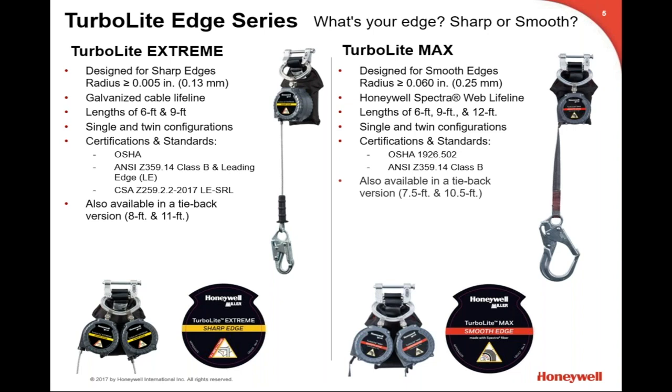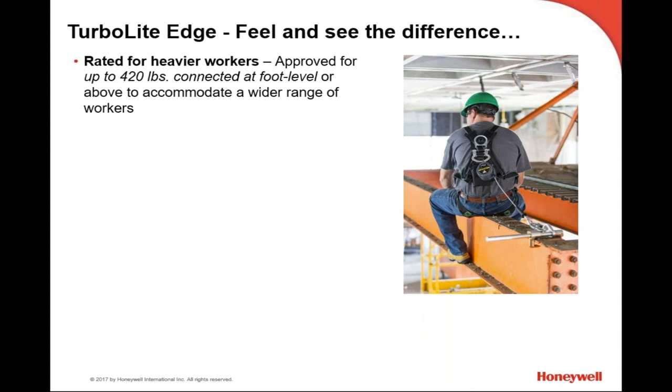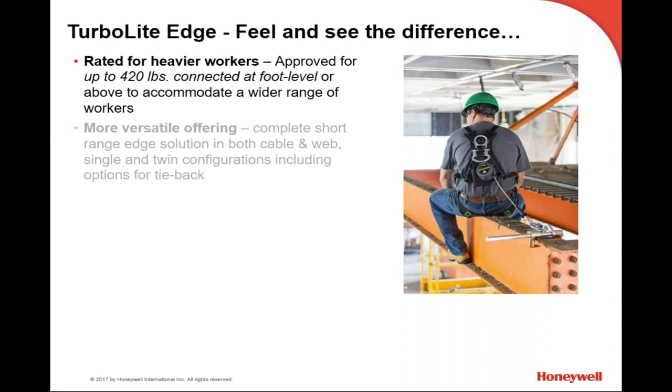So the Turbolite Edge, what's nice about this equipment here is that it's rated for heavier workers. It's rated for workers up to 420 pounds that are connected at foot level or above. It's a very versatile offering. It's a completely short range edge solution.